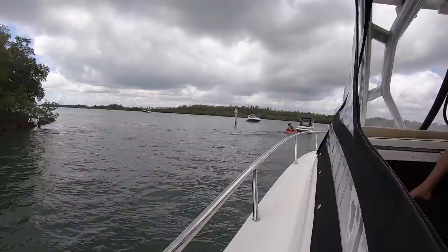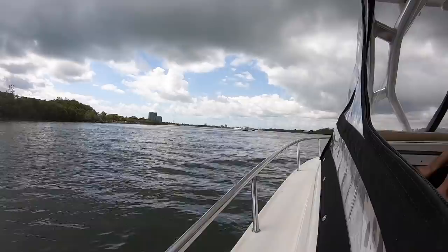And like you notice, it's a little cloudy, but that's the Miami weather. One minute it's cloudy, and the next minute it's sunny. But we're still heading down south.